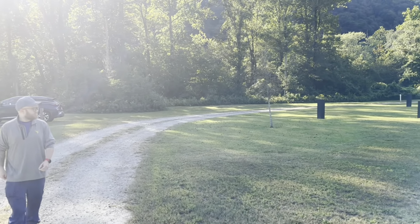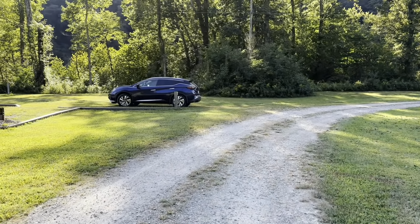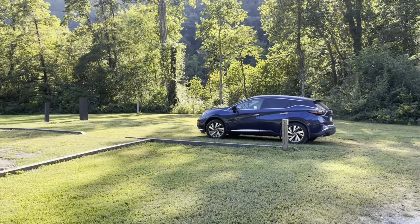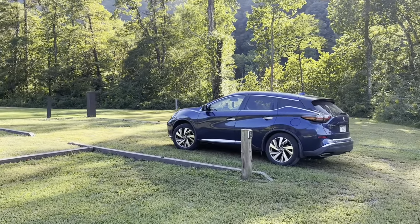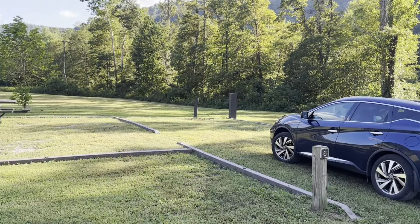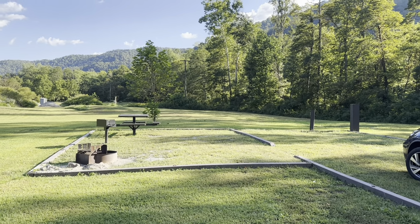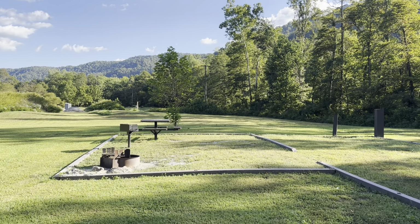Scott selected this campsite up here. Before we lose the sun, I wanted to show you around before we set up our tent. It looks like we're in campsite number 6. You have a nice pad there for your vehicle and a place for your tent. And a very nice camping area. Let's take a little walk around the campground, and then Scott and I are gonna get this tent up.